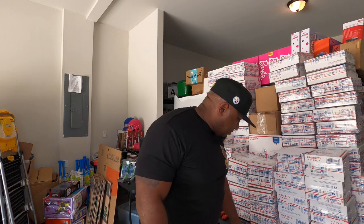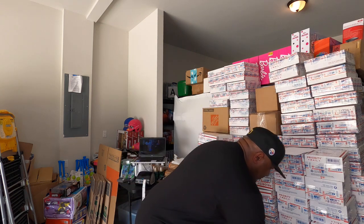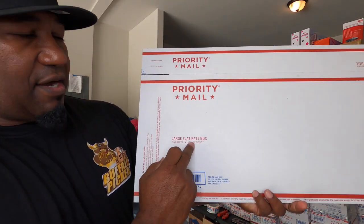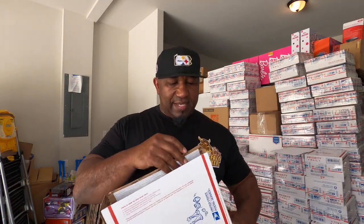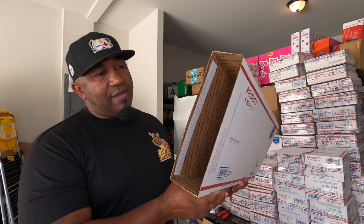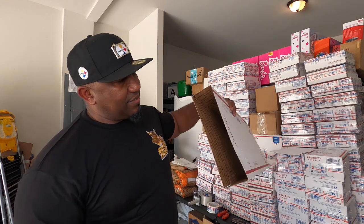But I'm going to show you how I actually resize these boxes. So I have 3 different boxes. This is my favorite box of the 3. This is a large flat rate box, and it's basically made for board games or different types of items like that. And once you fold it out, this is the size of it.